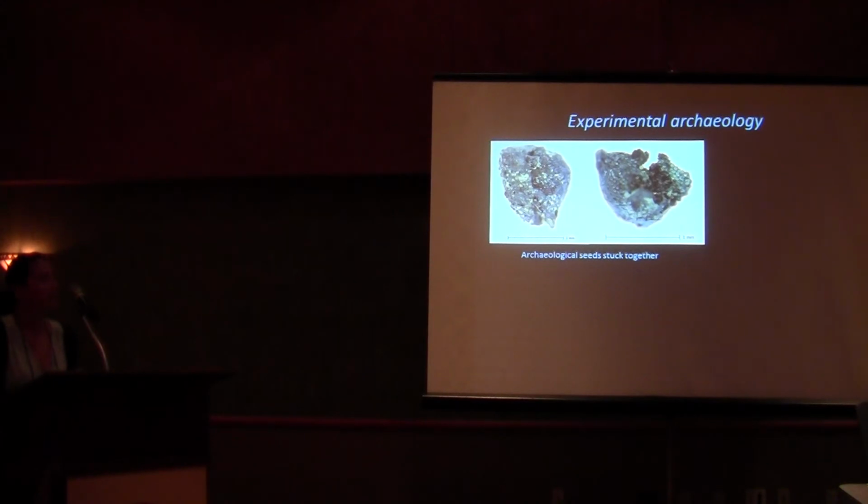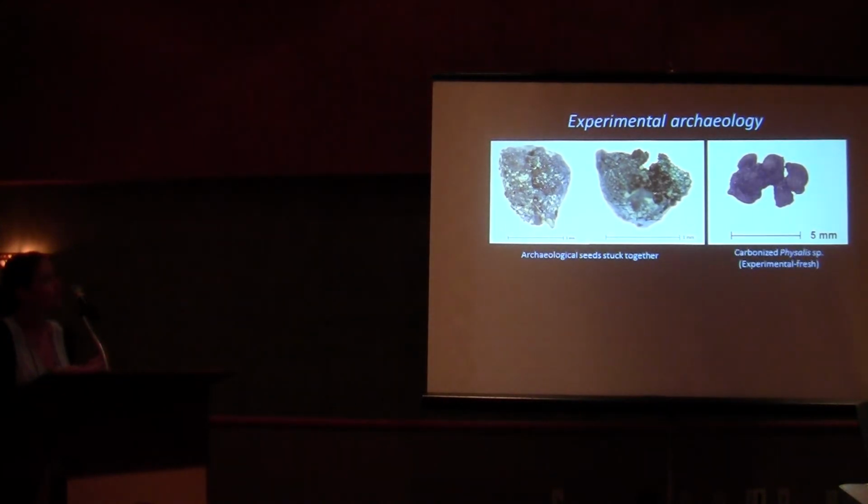And what I did is I carbonized both fresh and dry seeds. And so I took some physalis and some tomato seeds. And so I carbonized physalis that were wet, so they were fresh. And after they were carbonized, they were all stuck together, right? Because they have this sort of gelatinous membrane around the seeds.